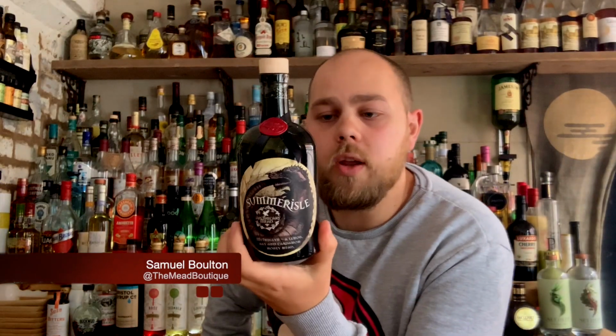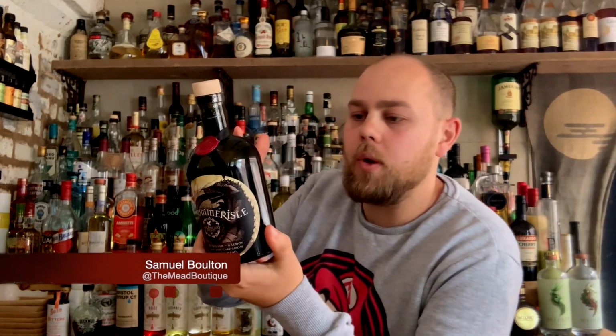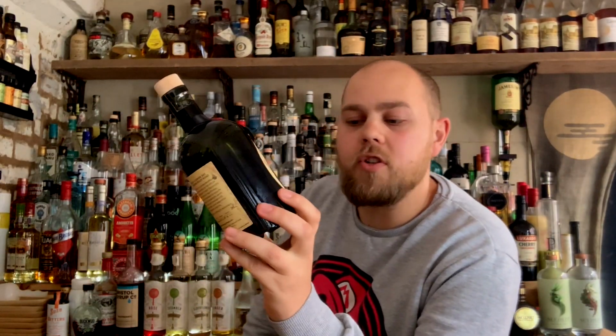So Summerisle is Apothecary Mead's answer to a Metheglyn. It's really interesting because it's not using your typical hard spices that you get with the Metheglyn. It's using lemon, bay and cardamom as the main things. It's a really interesting local honey.